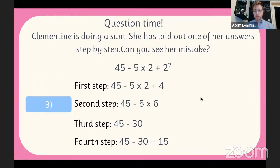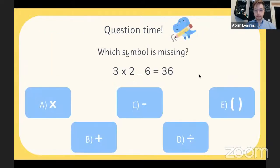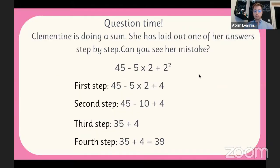If you want to see what this question should have looked like, this is what the working out should look like. So notice how our first step is fine. We have our nice little indice expanding, 2 times 2 is 4. Then we do our multiplication, 5 times 2 is 10. And then we have our third step and our fourth step to give us 39. Okay, so that is how we need to order our operations.